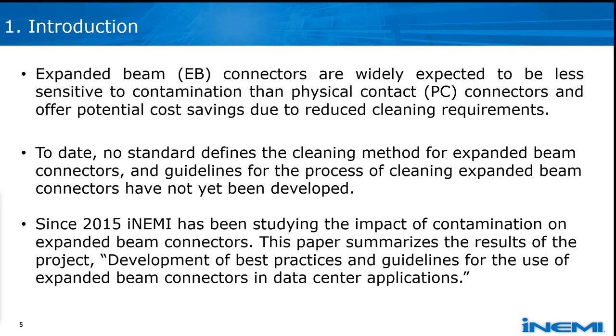As you know, expanded beam connectors are less sensitive to contamination than physical contact connectors. And this is why they offer some potential cost savings due to reduced cleaning requirements. However, I'd like to mention that up to date, there is no standard for this kind of connector. We don't have any performance standard, no cleanliness standard, and guidelines and best practices for cleaning of expanded beam connectors have not yet been developed.